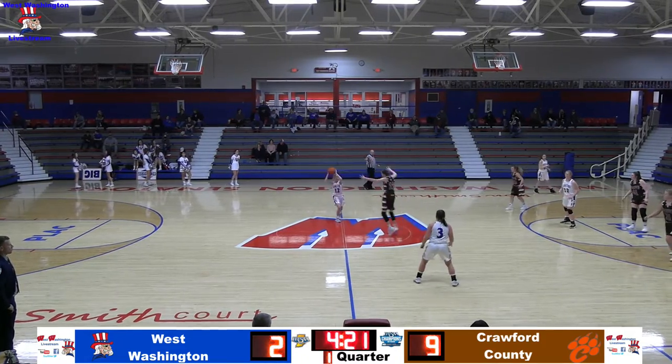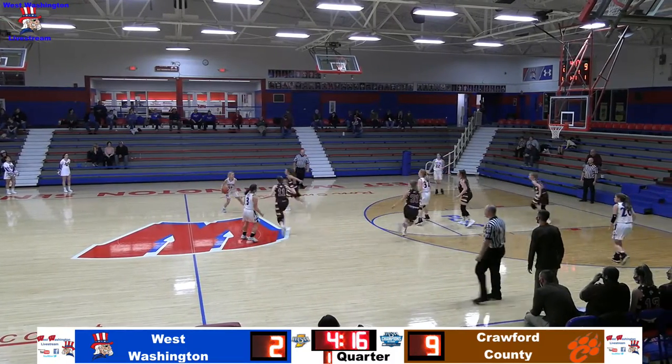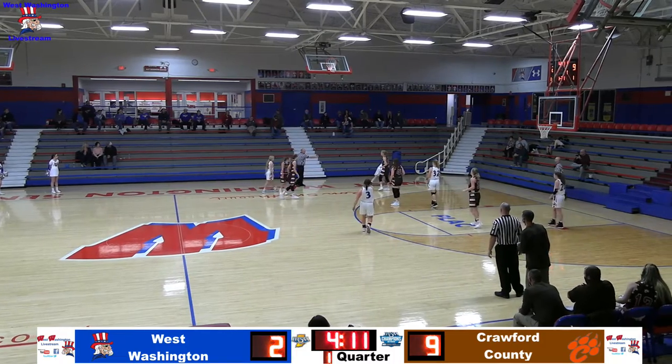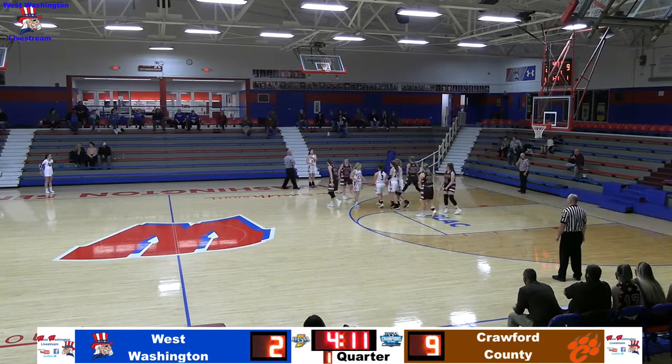So now it looks like Crawford changes up their zone as now Stutzman's up top trying to deflect some passes. Here comes a trap. Shelby gets out of it, gives it off to Madison. Madison now tries to get it back to Shelby. It's tipped out of bounds. We'll stay with the Lady Senators.